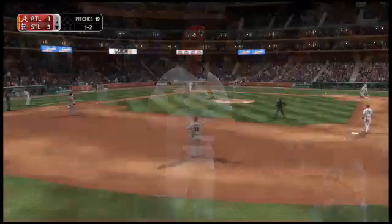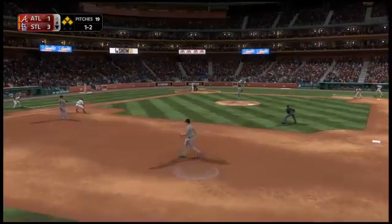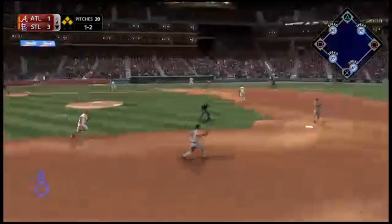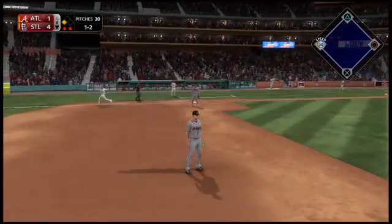And now back to the leadoff spot in the St. Louis lineup. Stepping in, Breivik Valera. He's 2 for 3 thus far. Needs a punch out here. Can he get it? On the ground to second base. This could be 2. 1 there. Back to first. So they get the double play, but the run does come in to score.